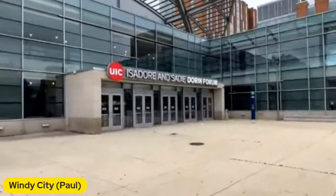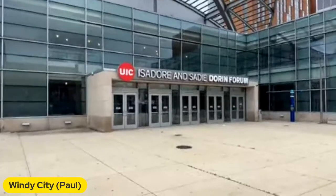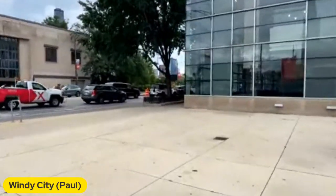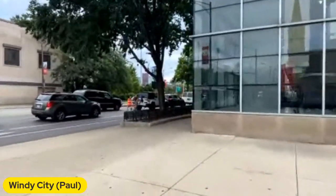This is a new convention center they put up here at UIC. So I do an awful lot of career fairs. Wow, career fairs in there.